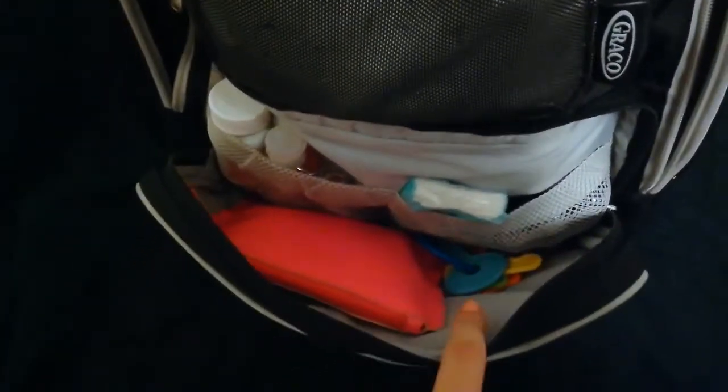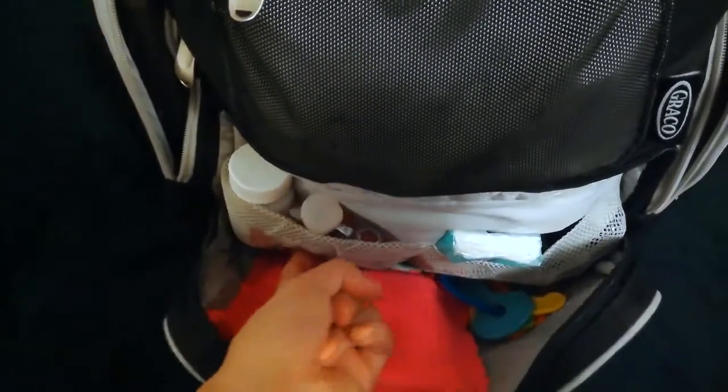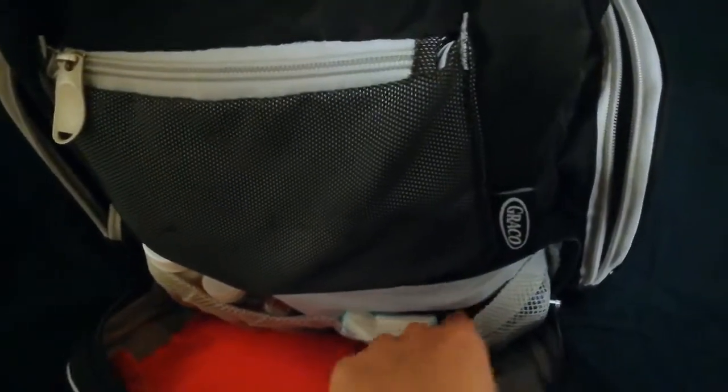And here we've got my baby's toy, some napkins, I got Tylenol, hand sanitizer, lipstick. Right underneath is the flashlight in that mesh pocket. We've got tissues and the soaps and lotion. And again, I don't think I'm going to be able to do this one. Alrighty, all closed up.